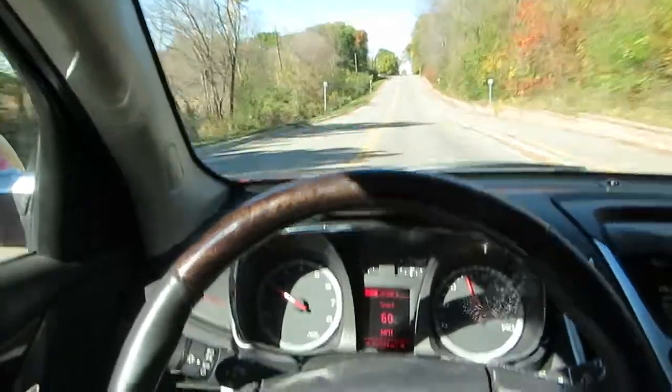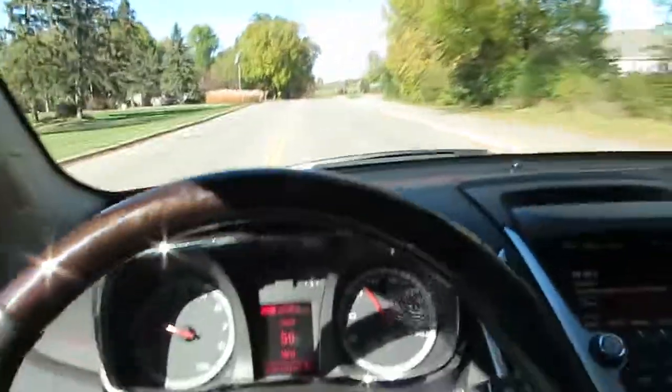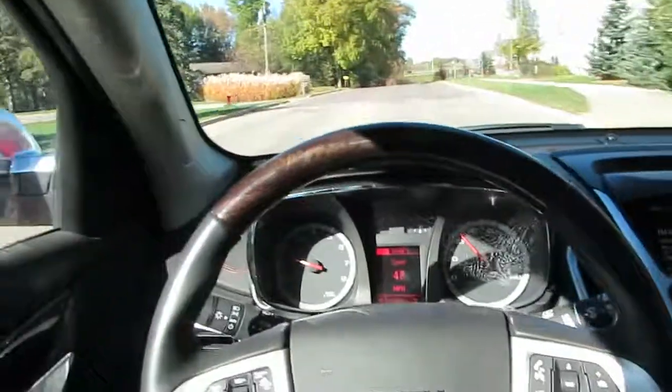It's kind of a short stretch of road here. You can see we're doing highway speeds. Again, I'm letting go of the steering wheel. My hand's right here. And we're still going down the road just fine. So it doesn't pull one way or the other.